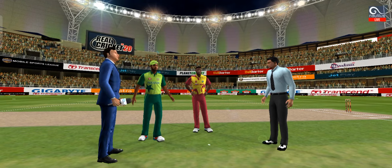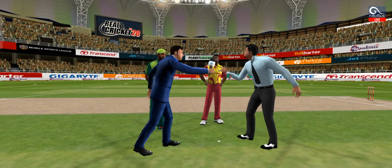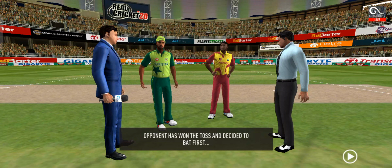Welcome, everyone. We have both the captains and the match referee for the toss. Heads is the call. And it is tails. Losing the toss could prove costly. This could make for a really interesting match.